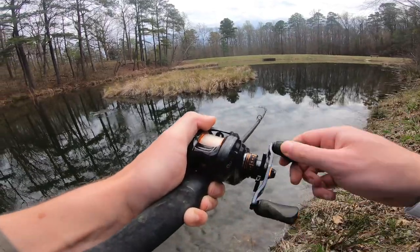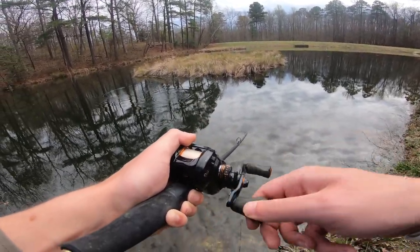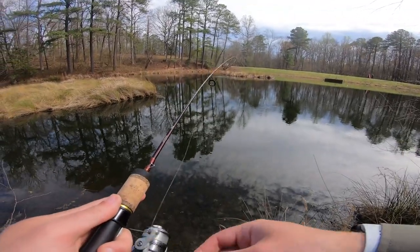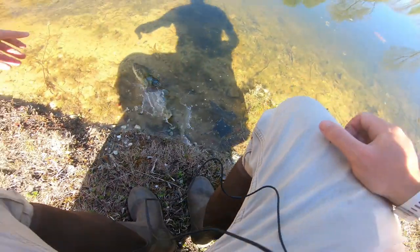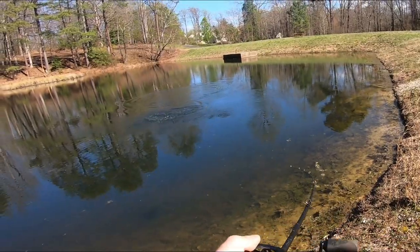There's a fish. First fish of the day. It looks like a crappie, if he'll stay on. There's a fish. Oh man, better crappie. Stay down, buddy.